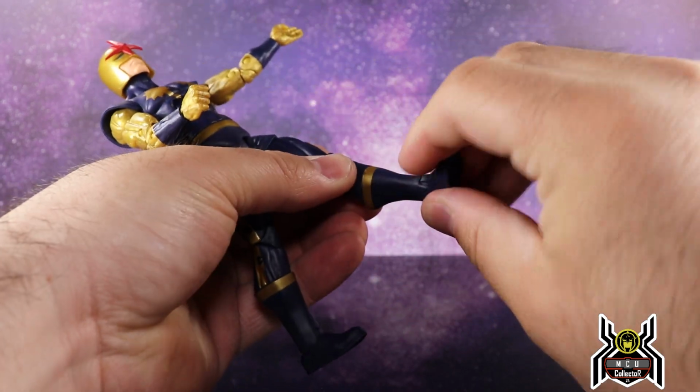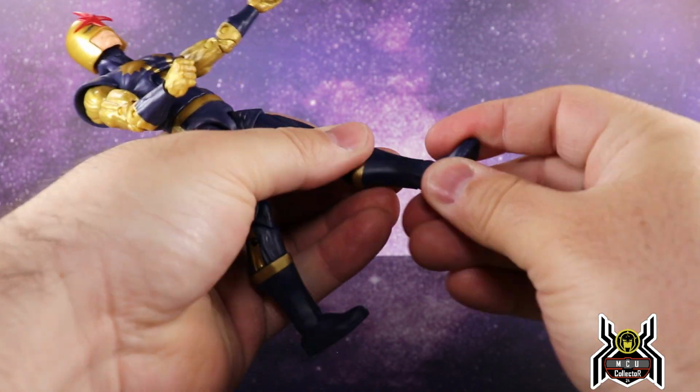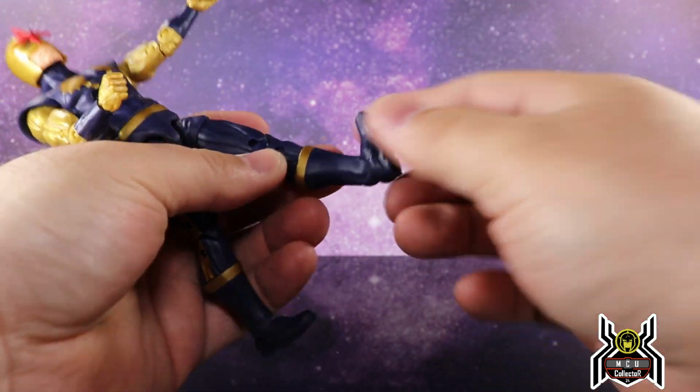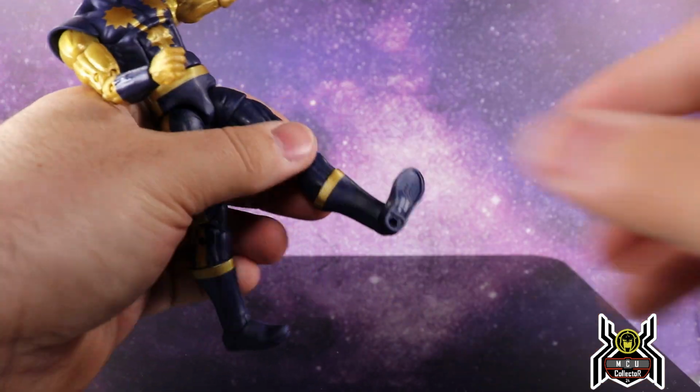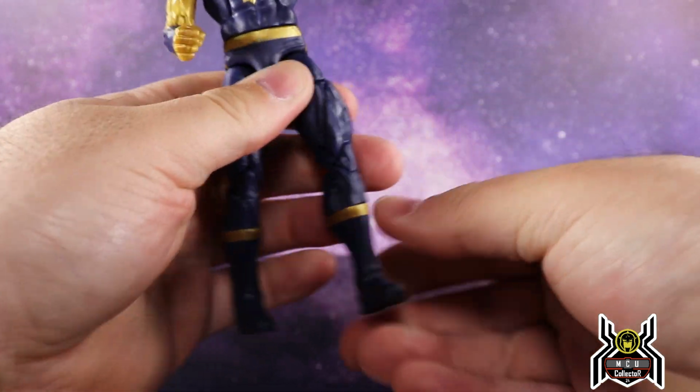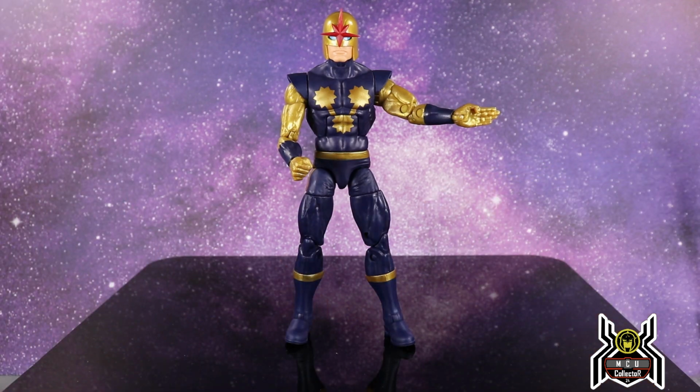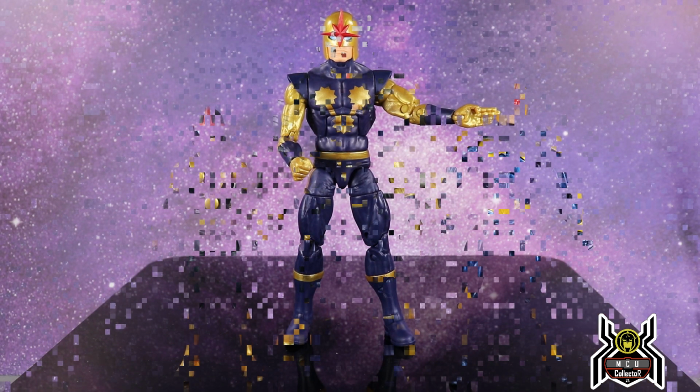We get a boot swivel at the top of the boot. Foot hinges all the way down. We actually get some hinge up, which is great. Ankle pivot, peg holes at the bottom of the feet. So good articulation on Richard Rider Nova. Now let's see him next to another Nova and another Nova.